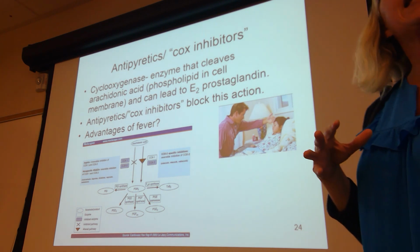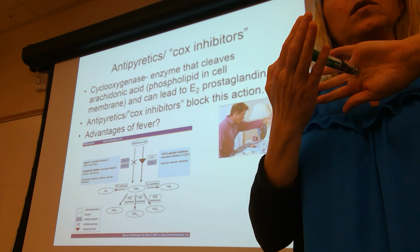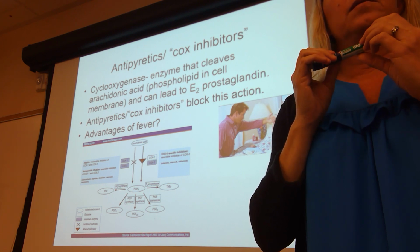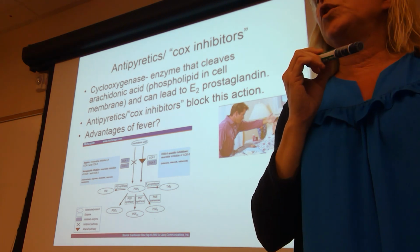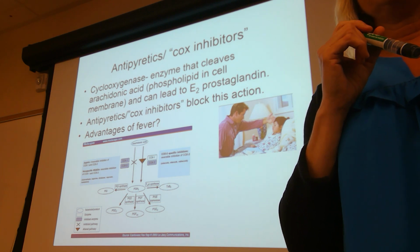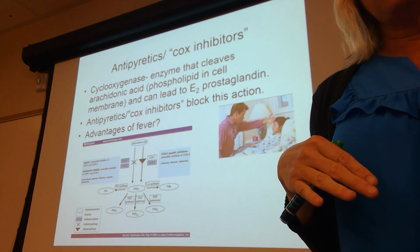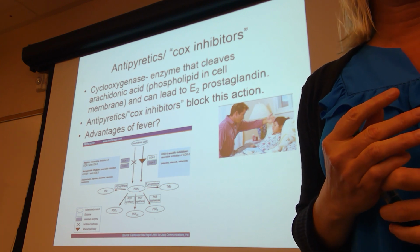So these, go ahead, Stephen. Well, I was just saying, I want to make sure I was understanding it right. You were saying when we start to break our fever, that is a sign that we've done away with, or at least limited, the production of that exogenous factor. No. We haven't limited the production at all of whatever pyrogen. What we are doing is, inside the cell of the hypothalamus, we are blocking the COX enzyme.